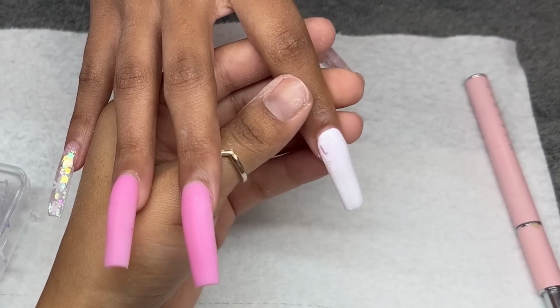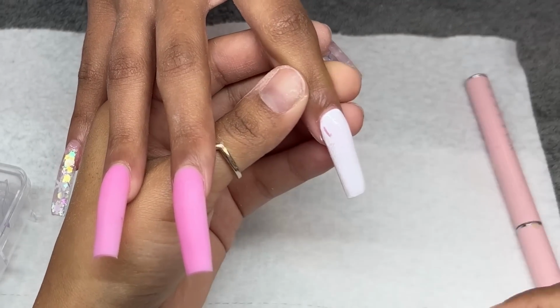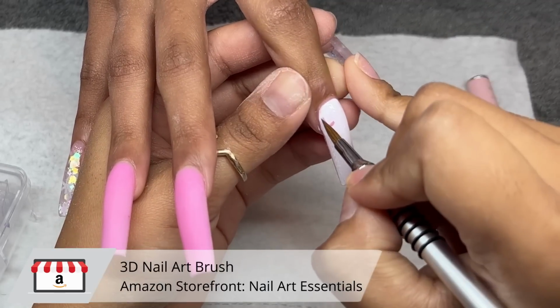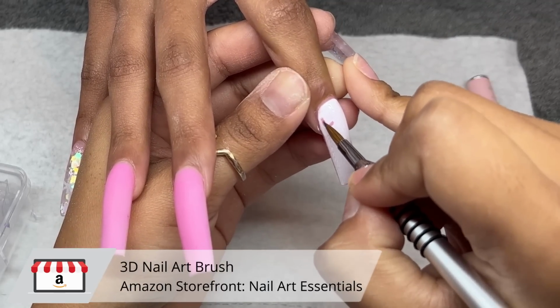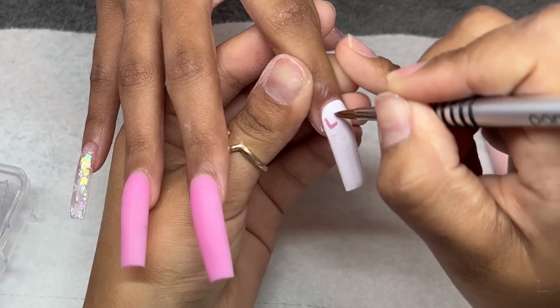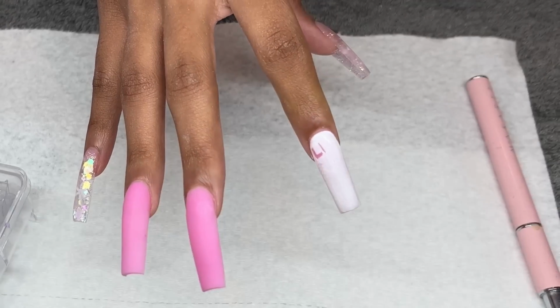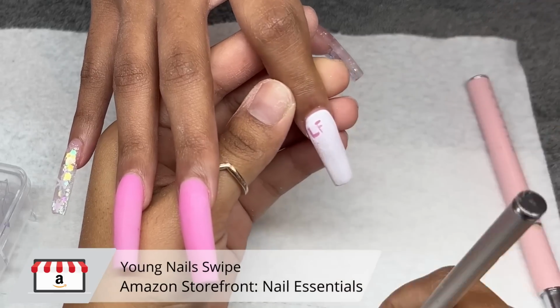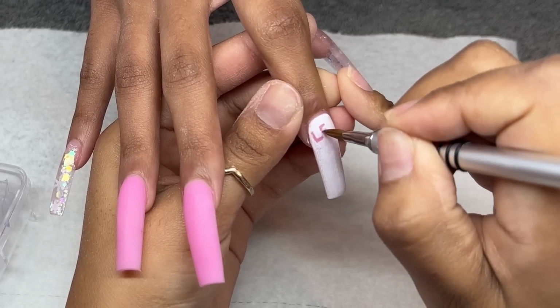Now we're gonna be doing the snow kind of carved out type of design. So I'm gonna be going in with my 3D brush. This has been my go-to for this process. And I'm gonna be making sure that point is nice and pointy. And I'm gonna be taking a little bit of my Young Nails Swipe. You can use alcohol as well. I just use Young Nail Swipe for everything and I swear by it.